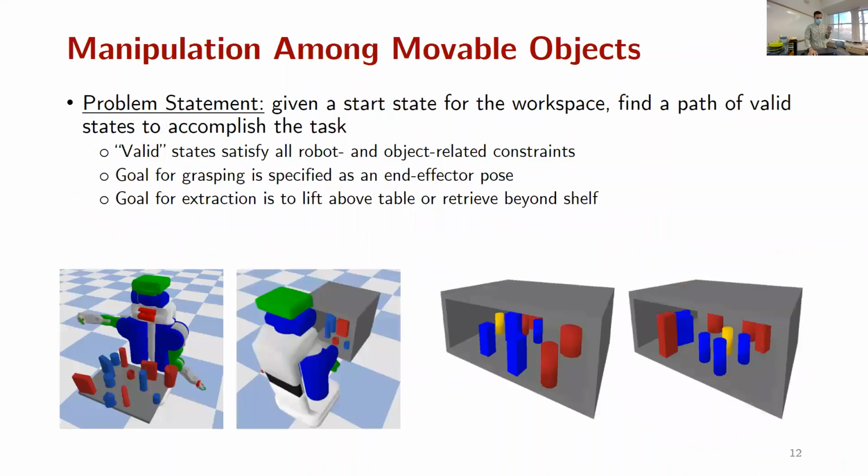So with that, the problem statement in this domain is just very simply to find a path of valid states that achieve whatever goal you specified. So if you're trying to grab an object, the goal is specified as a grasp pose for that object. We're not solving the grasp planning problem in this thesis. If you're coming back out with an object, then it's some whole configuration that you have to achieve. And validity of the state is defined with respect to the interaction constraints associated with all the objects in the scene.